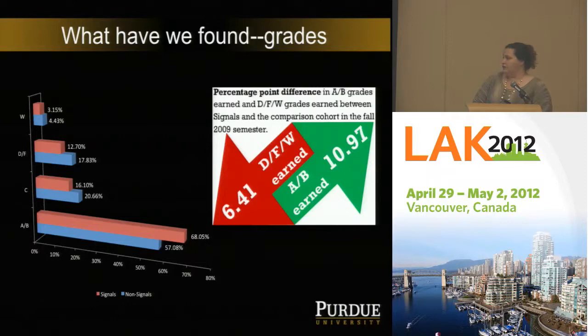You see that there's more C's, fewer D's and F's, and slightly fewer W's. And then in the graph on the right, the pictogram, we see 6.41% lower D's, F's, and W's. And overall, we see that almost 11% more A's and B's were earned. I'm going to let Matt come up here, and I'll come back in a bit.